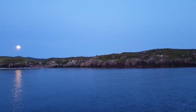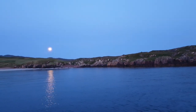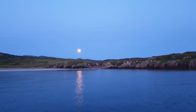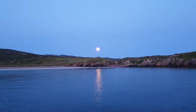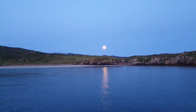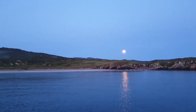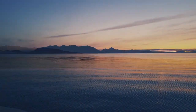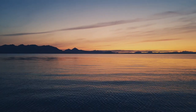It's just before sunrise just now, and that's the moon still up over the beach. So there's some mist creeping up the coast, so I'm gonna put a wee coffee on and then grab a roll or something to eat. Then head out and do a wee bit of fishing.